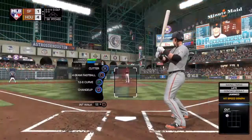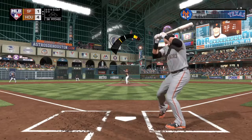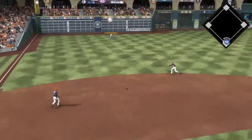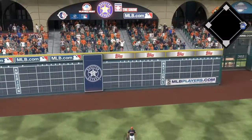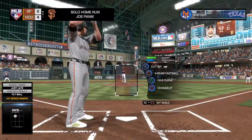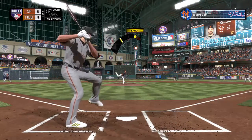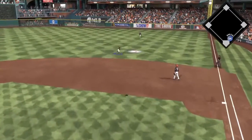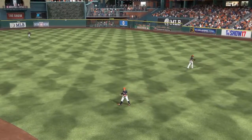Stepping in and ready for another shot, Joe Panik. He's in to get things going here in inning number 5. Left field and deep. Ellsbury going back. Gone as it's into the Crawford boxes. Nick Castellanos now. He's 0 for 1 thus far. Left fielder Nick. And here's a ball hit in the air. Altuve is there for it. He's got it, 1 away.